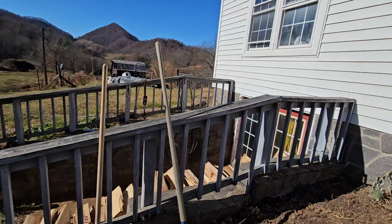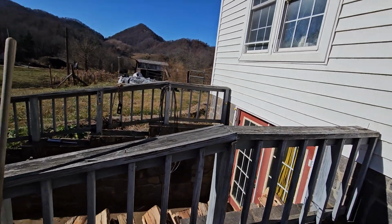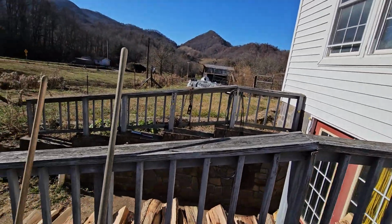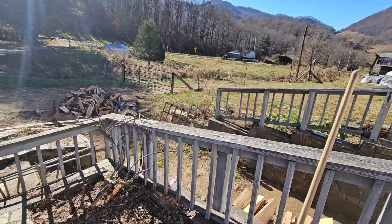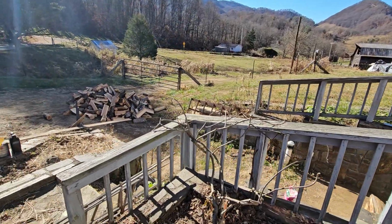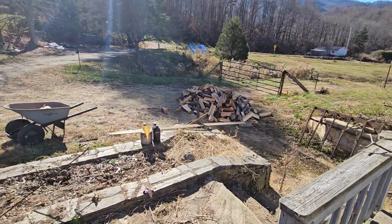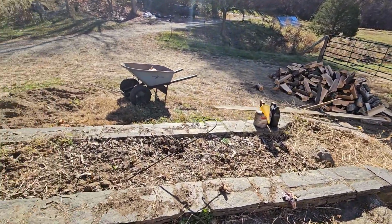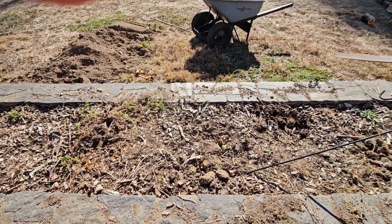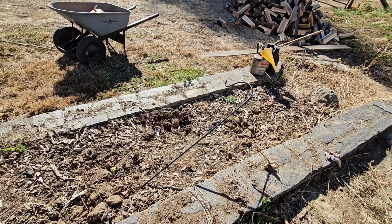The rest of it actually looks fairly solid, but I'll probably have Hugh cut me some 2x6s this winter. I'll let those dry, get them ready to go on in the spring, and hopefully get this all repainted before I start planting in there this spring. And then this one down here is emptied out and ready for the same thing, some compost and some black plastic, and it will be ready to go.